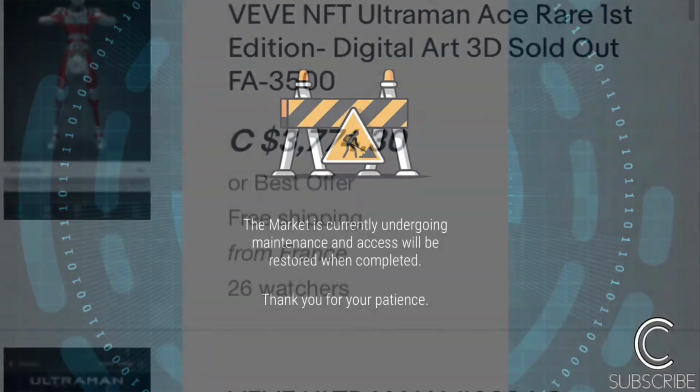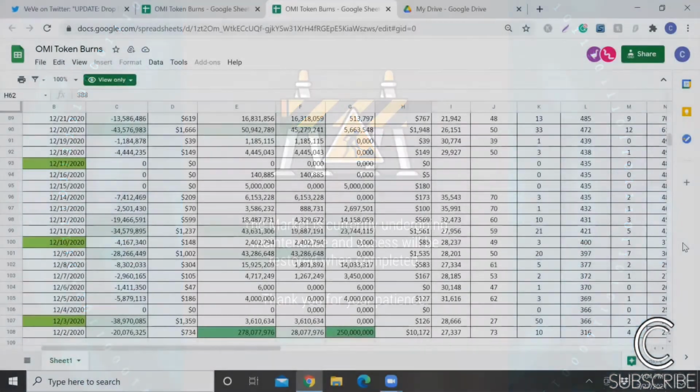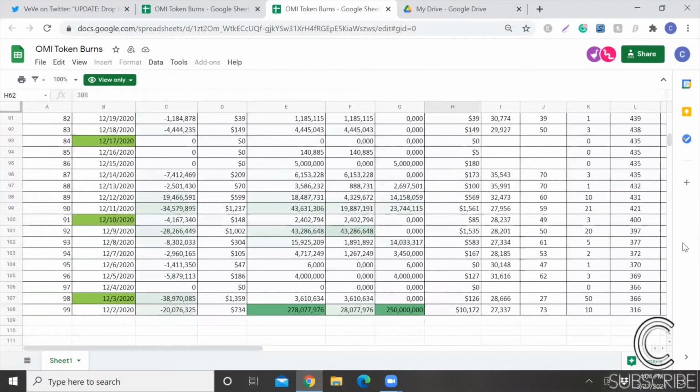I'm not opposed to anyone making money off these. That's the idea of NFTs, is that the art or the collectibles are supposed to go up in value. The issue is they are being sold on eBay or Facebook and not within the VeVe marketplace because it is down. Whenever an NFT is purchased in the app, tokens are actually burned, and this includes when they are resold, usually at a higher value, so even more tokens will be burned.